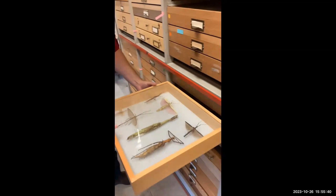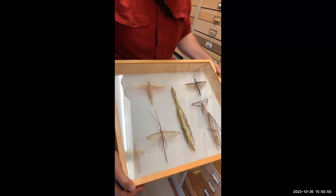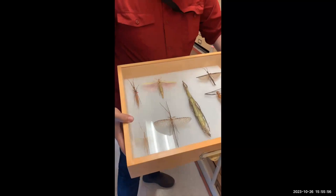The other cool things we have here are a bunch of stick insects. Stick insects are among the longest of all the insects, and they come in a bunch of different sizes and shapes. Some are spiny, some are really thin, some are pink.